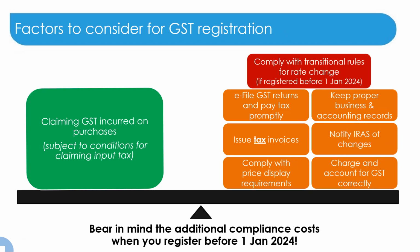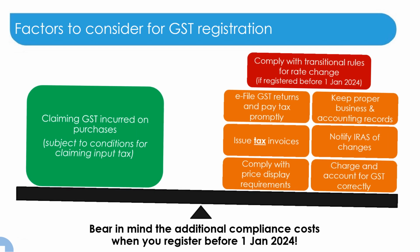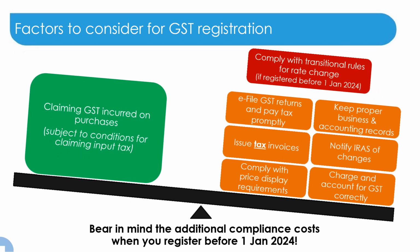Should you decide to register before 1st January 2024, you should bear in mind the additional compliance costs arising from the GST rate change. You must prepare your accounting software, invoicing system, price displays, and internal processes so that you can comply with the transitional rules and apply the correct GST rate upon the GST rate change. If the additional compliance costs arising from rate change tilt the scales, such that your overall costs outweigh the benefits of GST registration, you should defer your GST registration till after 1st January 2024.